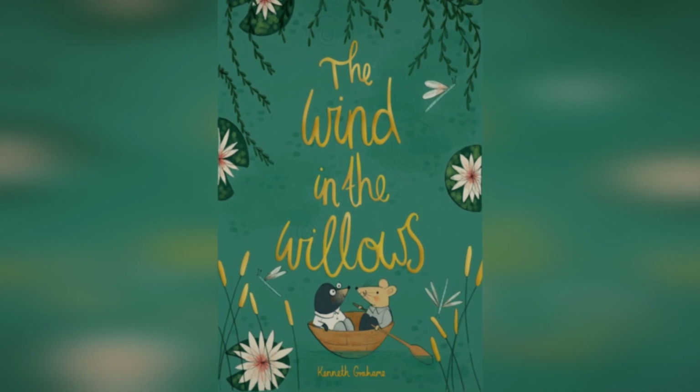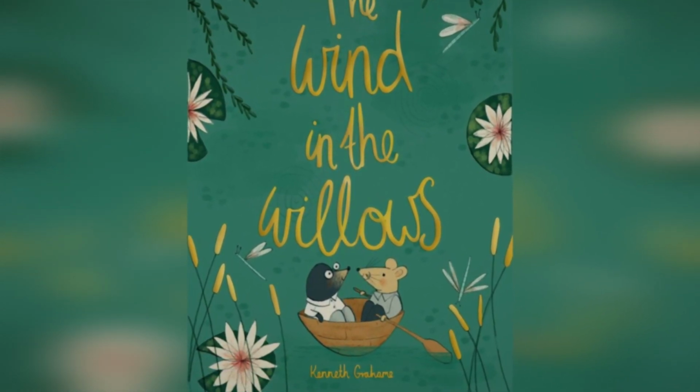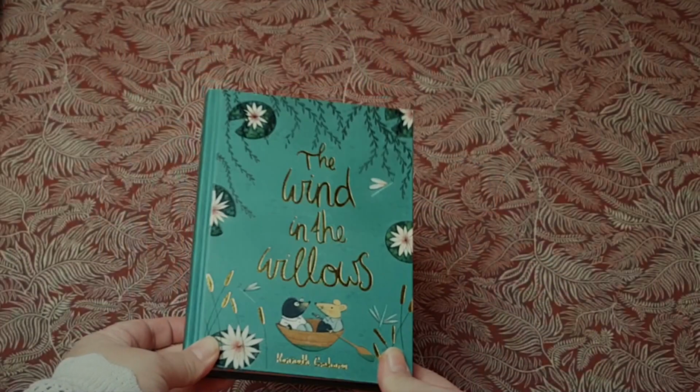The first prompt is read a book with five or more words in a title. And also, the last prompt is read a book older than you. And so I decided to read The Wind in the Willows by Kenneth Graham, a British writer, and it was published in 1908. I've been wanting to read this book for a long time, and I thought this is the perfect opportunity, a classic. I love this really cute cover.